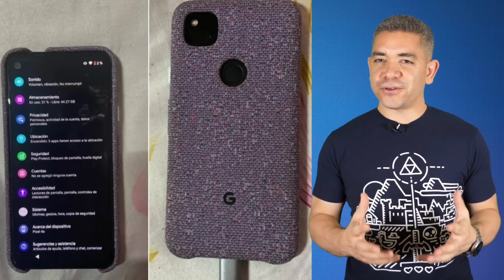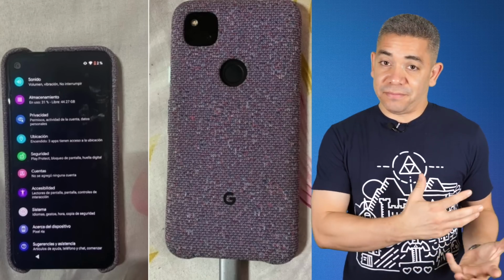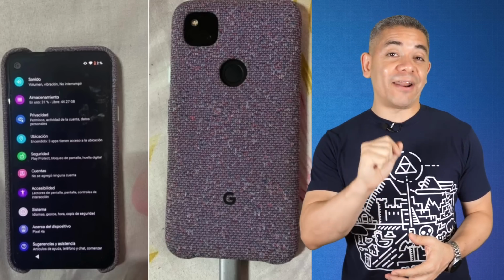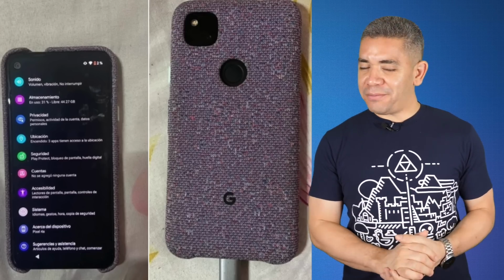Now, one of the biggest concerns with the iPhone SE is battery life, which some people have been saying is good, some people have been saying it's okay, not necessarily great. And if there's one thing that the Pixel 3a got right, it was battery life, even better than the 3 and even the 4.